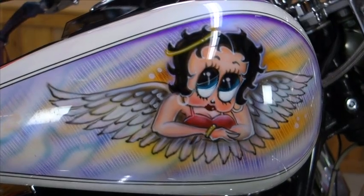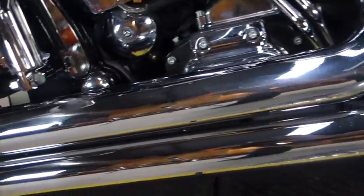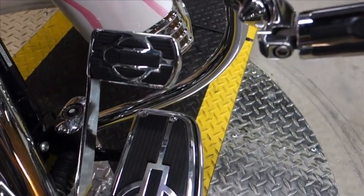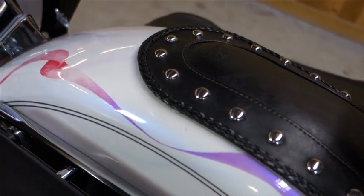This is the Cowboy Harley Davidson of Austin, used by Ground Up. Today we have a 2004 FXSTC, 88 cubic inch motor, with some Vance & Hines pipes. Beautiful studded leather. And an incredible paint job featuring yours truly, Betty Cooper.